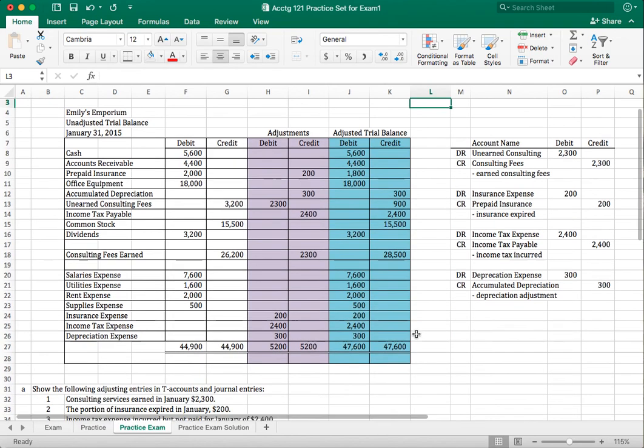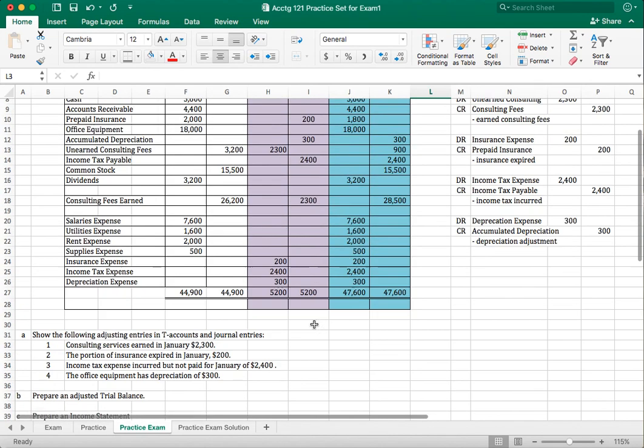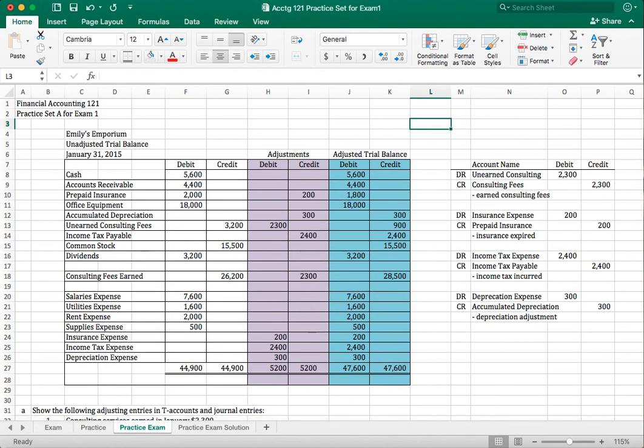And the rest of this problem, after you prepare your adjusted trial balance, is to prepare an income statement, the closing entries, and a balance sheet. I'm going to do that in another video.